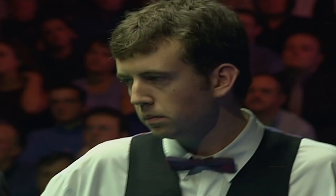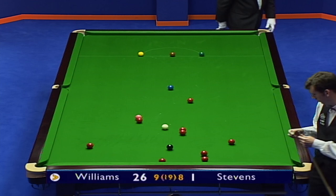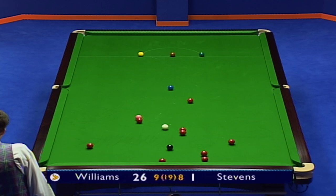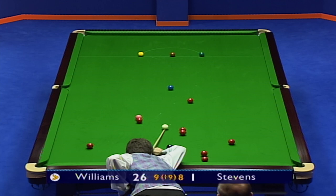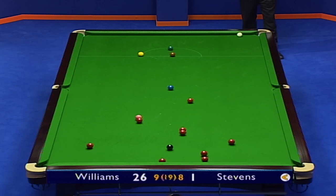He's having to pot them from everywhere at the moment, Clive. He was hoping that the cue ball would slide off other reds to leave better position on blue. Mark Williams, 30. Safety from green, covering the red to left corner.